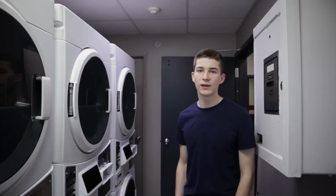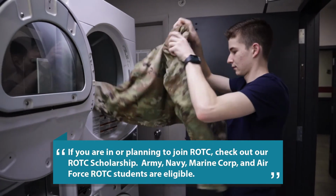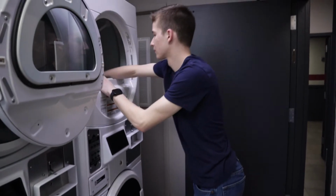Here's the laundry room that we have in the Armory House main building. All of the machines here are free to use by all the residents, and we have 4 washers and 4 dryers.